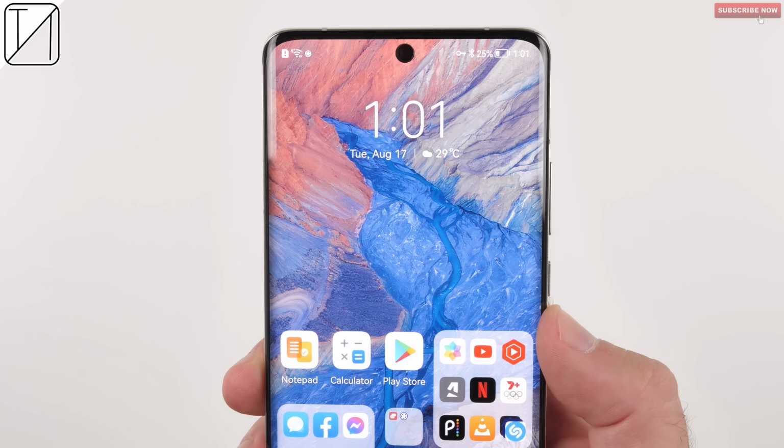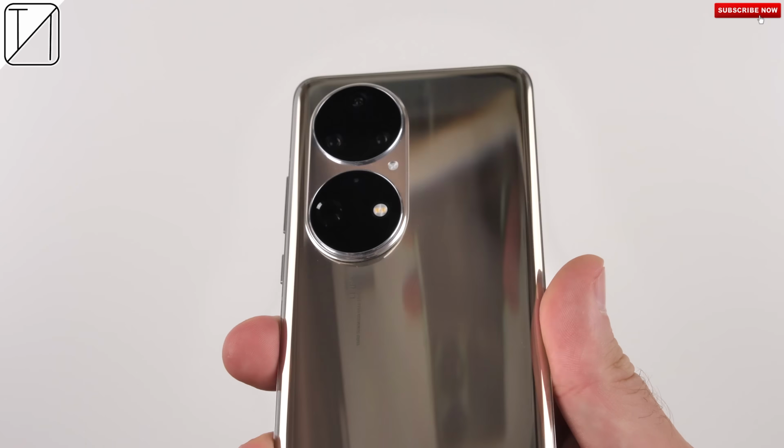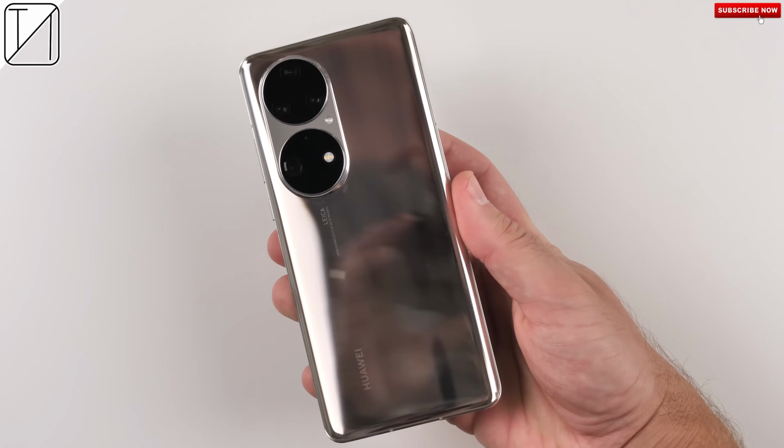The Huawei P50 Pro is a stunner in terms of display and optics at the back. I cannot wait to deep dive into both of them and compare them to a fleet of different devices around.